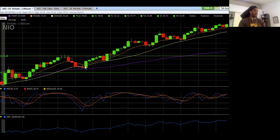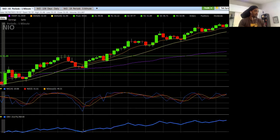So when I started to see this large candlestick, obviously you can see the volume increasing here, and you can also see on the stochastic that K passed D, okay, which is a buying signal. So I went ahead and got in and essentially rode this wave up to about 51.75, a profit of about 20 cents per share.